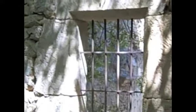This is the back of the church, and if you look on top, it has big curved stones. Also, the window is pretty nice, and the corners.